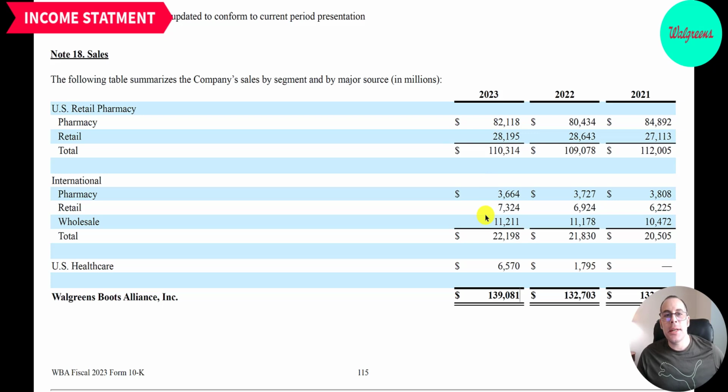And then they have their international revenue, the Boots part. That was $22 billion. That goes up each year. $3.7 billion in pharmacy. So pharmacy is the smallest part. Retail, $7.3 billion. Wholesale is the biggest part, $11.2 billion. Pharmacy is down in international from prior years, but retail and wholesale is their highest. Their U.S. healthcare is $6.6 billion. That gives them a total of $139 billion.